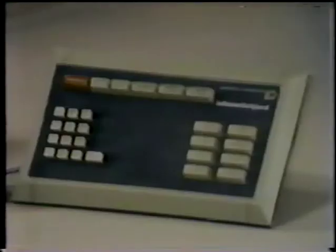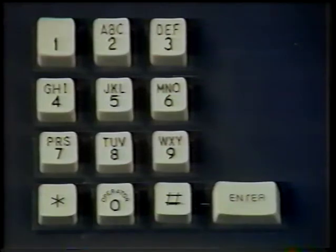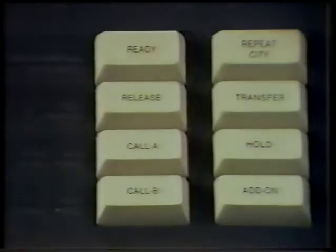The InfoSwitch ACD eliminates these problems with its specially designed agent instrument. Housed in an attractive, sturdy case, the ACD instrument is equipped with a variety of useful function keys. These keys further enhance operator efficiency by reducing the call answering process to its simplest possible level. Let's examine the operation of this instrument more closely through a typical example of its use.